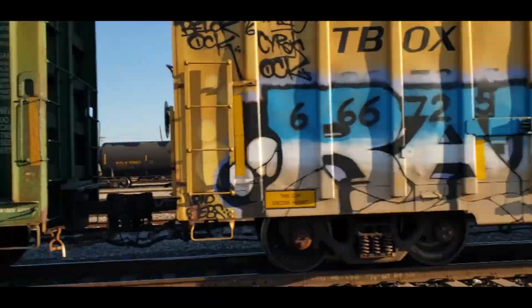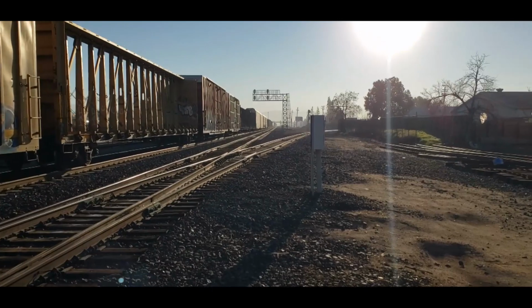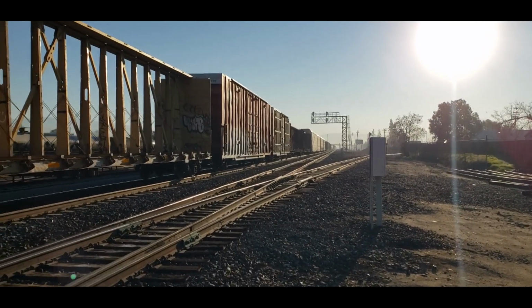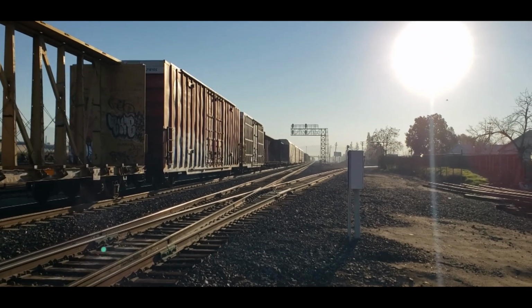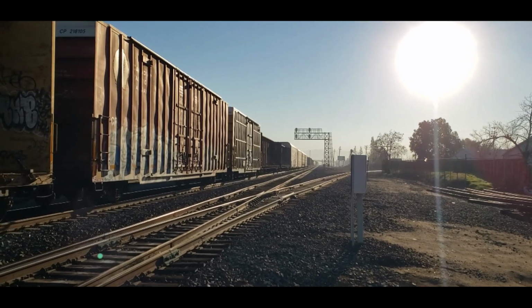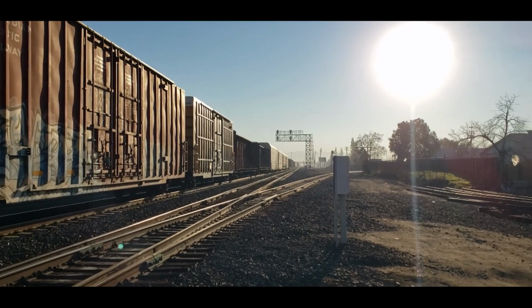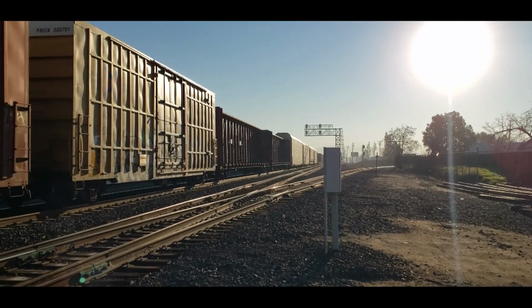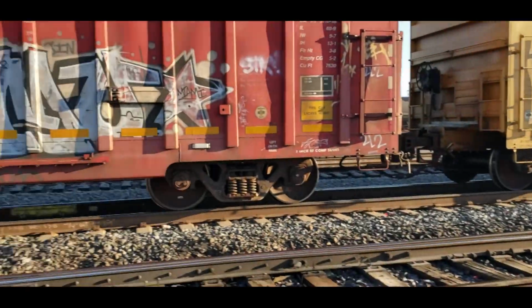But anyway, that track going off there is the McKittrick branch, Buttonwillow branch, and heads out to the interchange with the Sunset Railway. I will link both of those videos in this. This is all part of Kern Junction.